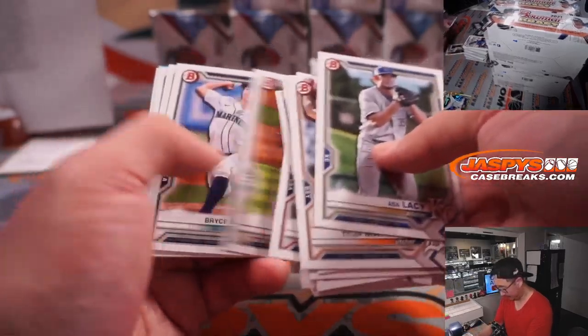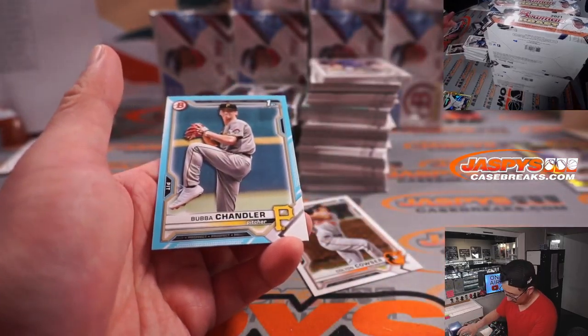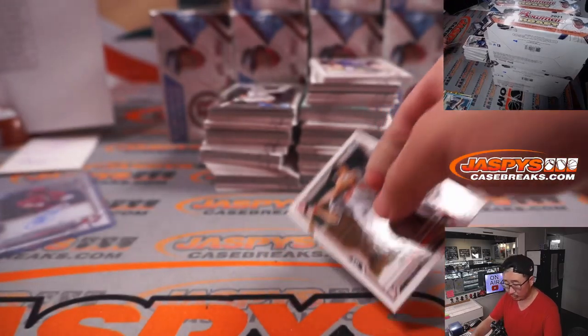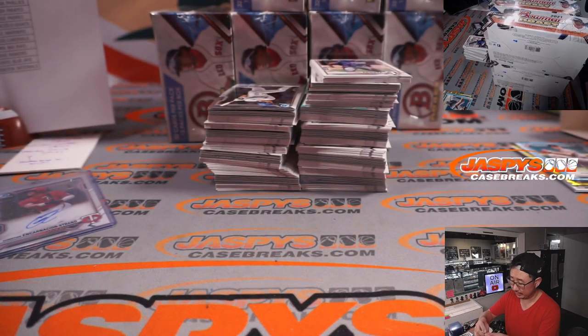We got a Bubba Chandler, paper for the Pirates, 2 out of $4.99, and a Colton Cowser for Bill and the Orioles.